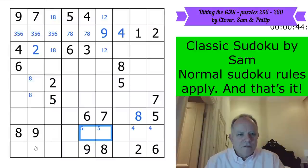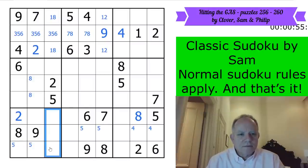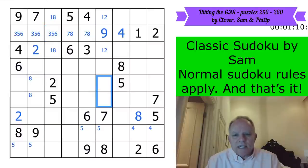For 2, 5. 2 actually is placed there. One of those is a 5. 6, 7, 5. 1 can't be there. 8, 2, 5. 6 in the. No, I was going to say 6 is there, but it can also be at the top. So that's not right. 7, 8. 6 is in one of those cells, though. 5's in one of those.